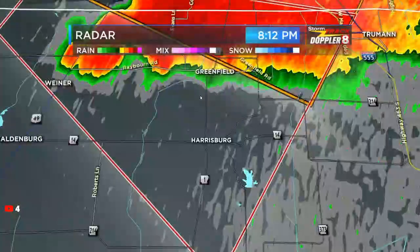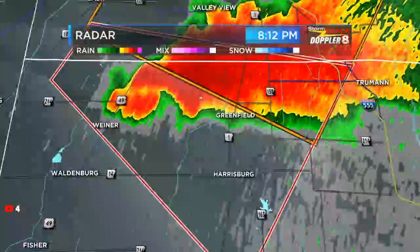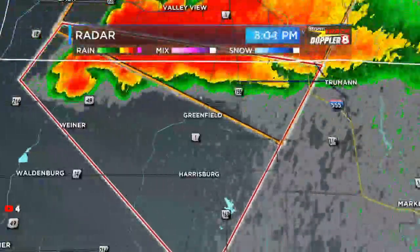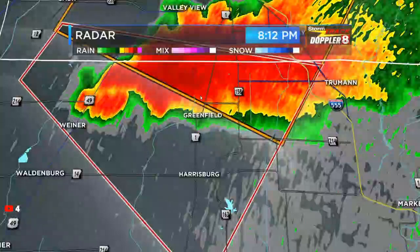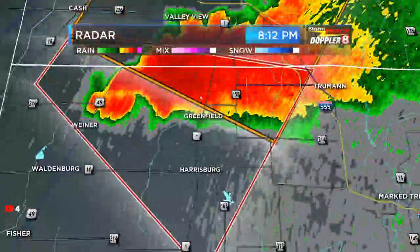Harrisburg area, you need to be in your tornado safe spots. If we put this in motion, notice it's going to be moving very, very close to Harrisburg. So Harrisburg, even though it looks like it may go north of you, really needs you in your tornado safe spot, because if you put it in motion, that might not be the case. It's actually going to kind of miss us, diving southeast.